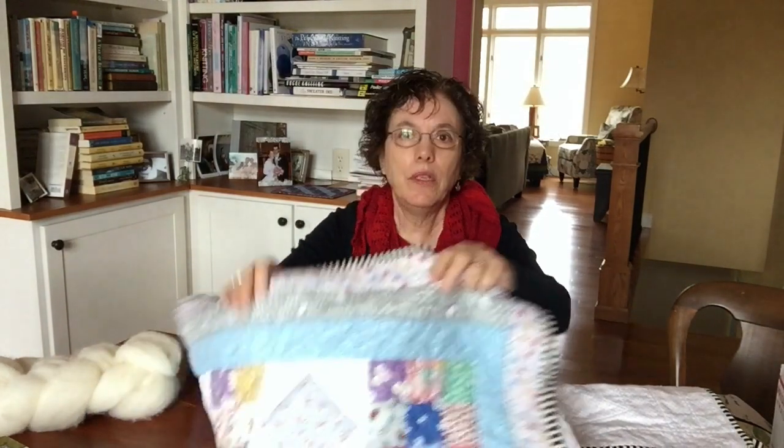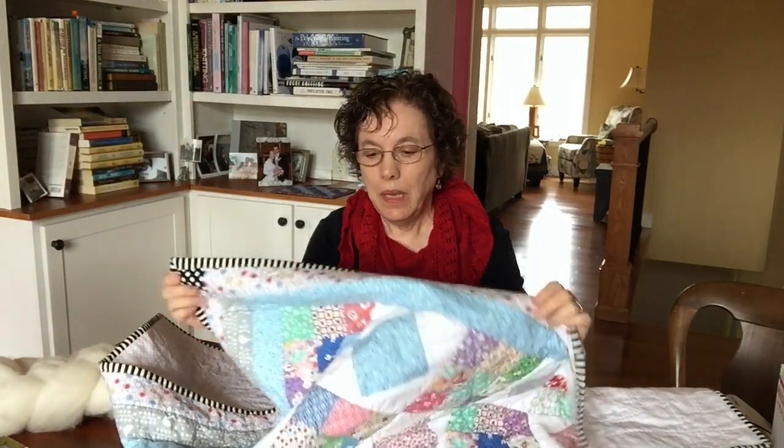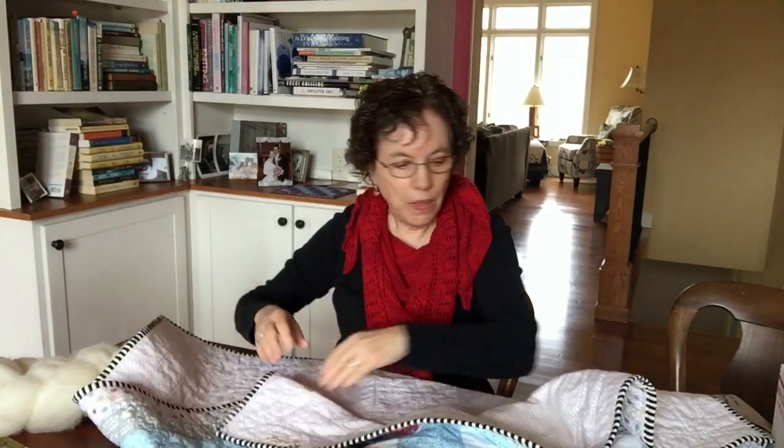Because it forced me to dig into some of my bags of leftovers from different projects, and it stretched me a little bit. I don't think I would have thought to use this gray in here, but it turned out perfectly. I did the black and white binding. The backing is something I had on hand. I had to piece this backing, but that was okay. It's flannel. It is white background with pink polka dots.